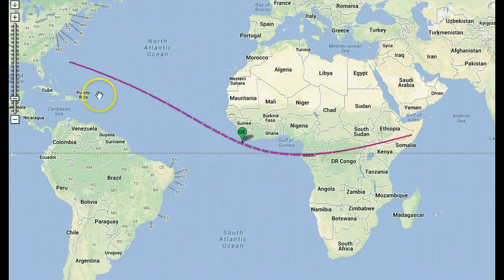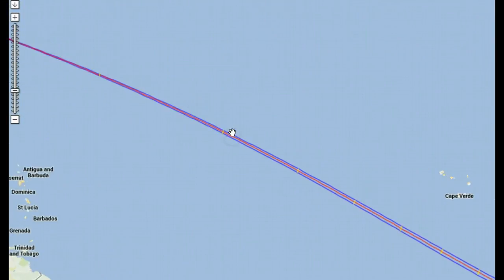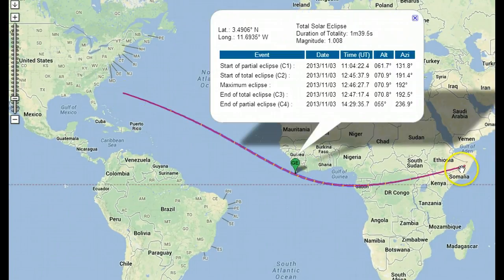Now, just to remark on this, from this area, you see this line. It looks red, but actually it has little blue parts on top and on the bottom. You can make it bigger. See, that's the blue and red. The point is this. From this part all the way to this part, it's where the eclipse will be visible. A complete hybrid eclipse means it's going to start as an annular, and then it's going to become a total eclipse.